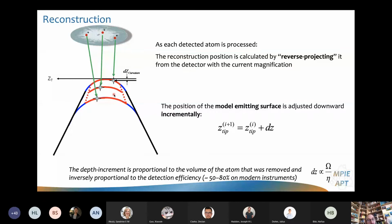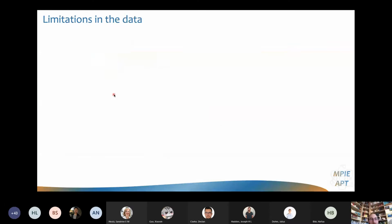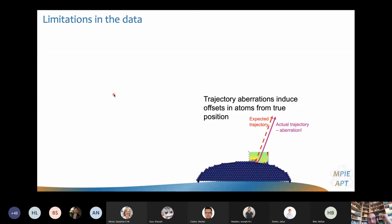So this process seems awfully simple, and it is, and it's probably simplistic. In some cases we have issues, but it actually works quite well. There are a few limitations in the data, which don't prevent us from doing our job, but we need to be conscious that it's not all fun and dandy at times.